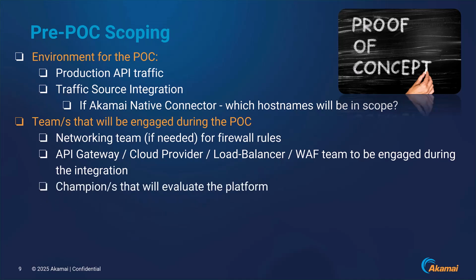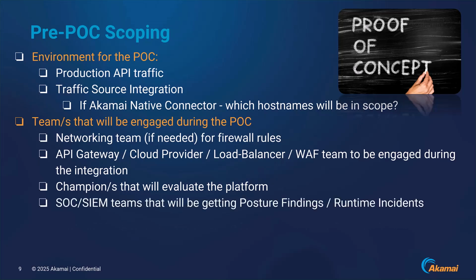Identify the POC champion or the people that will be available during the POC and make sure they have the attention and the resources to meet with us once a week during a period of 3 to 4 weeks. If there are any SOC or SIEM teams that would like to get the posture findings or the runtime incidents, we should map them also and make sure they are engaged as well.